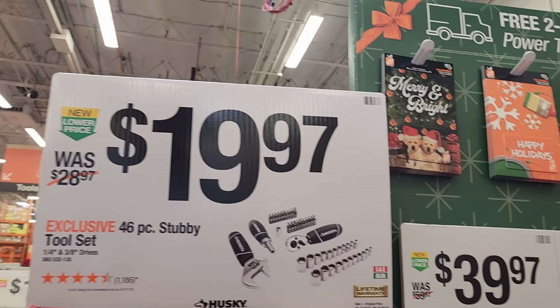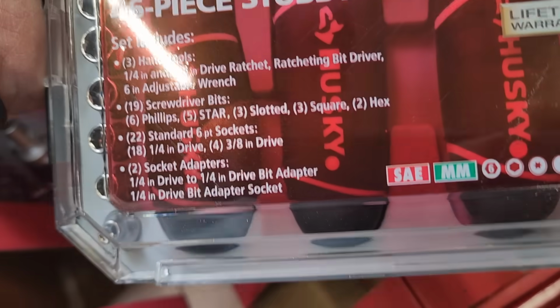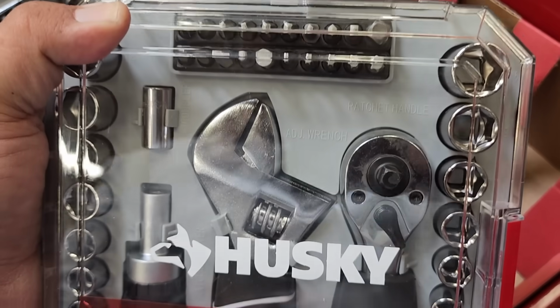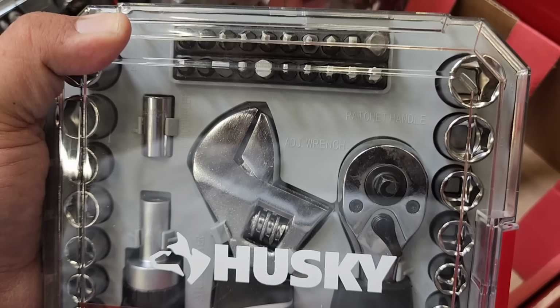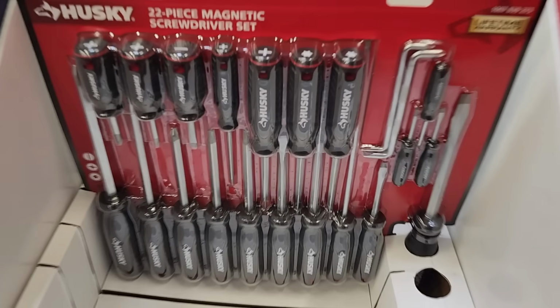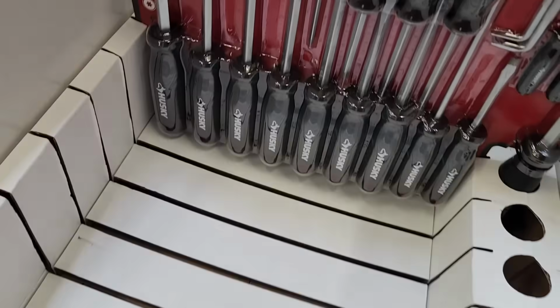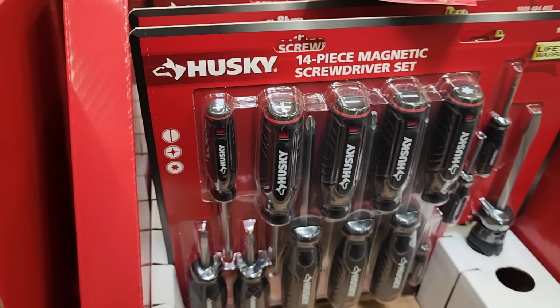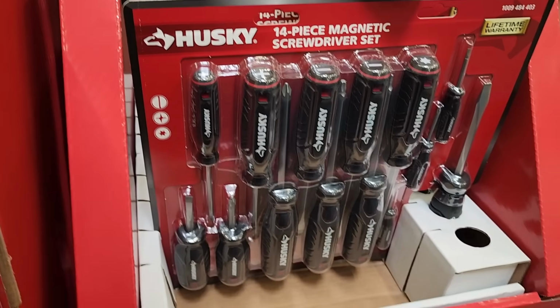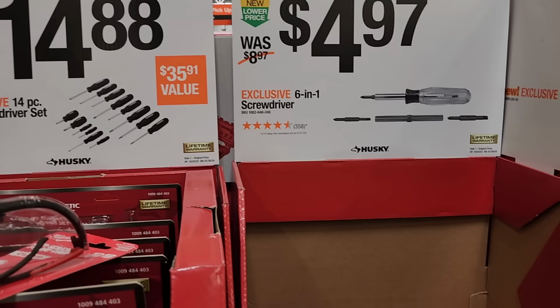So $19.97 for the 46-piece stubby set. This is great for a motorcycle or smaller vehicle, side by side. Just to have as an emergency situation. And then you got some bits there, some sockets and a driver. Now this is a big kit. I believe it's a 22-piece. Now this one was $29.99. However, this one's 14 piece. This includes some stubbies. It is $14.88. Much better than the other one.